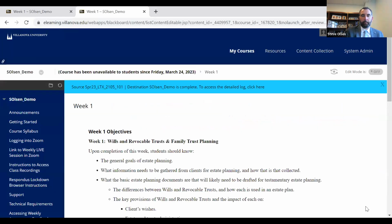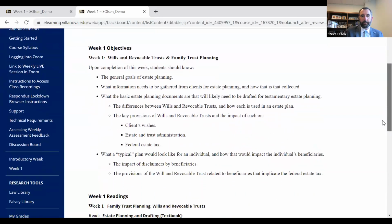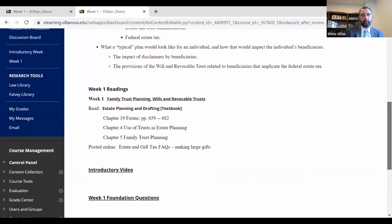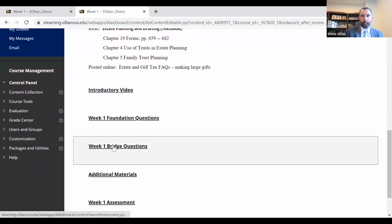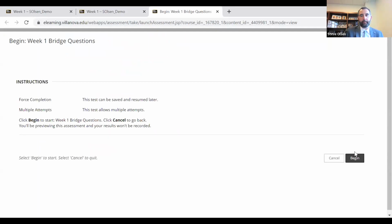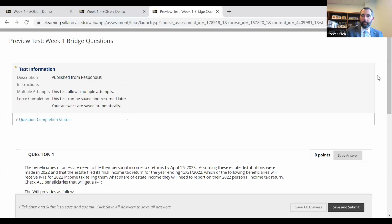And so let's close out of here. We've got our foundation questions all finished. And then it's time to go to the bridge problems. We click on that. Same exact sort of interface. Hit begin.